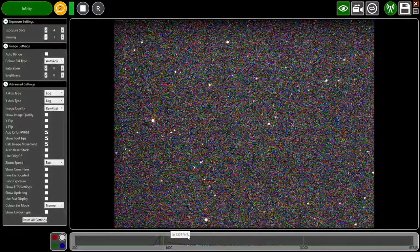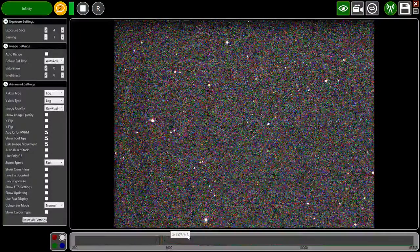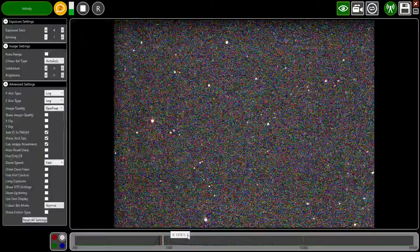Alright, so this next one, as I said, is NGC 3227, and it is interacting with its neighbor, NGC 3226, so we will see what happens.